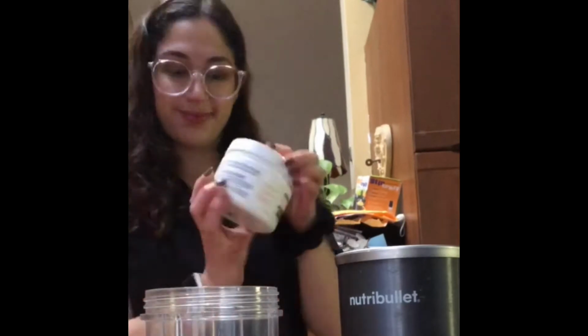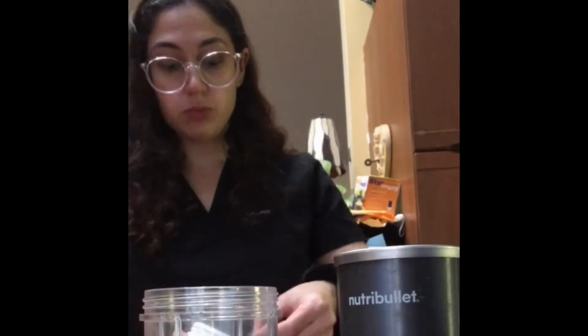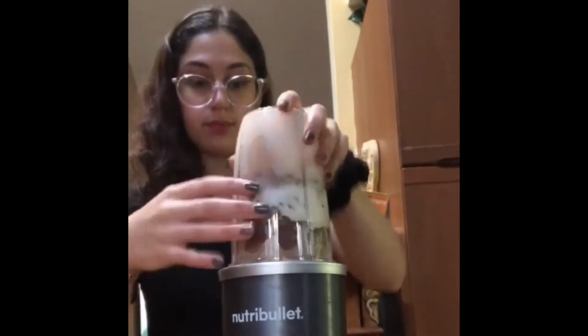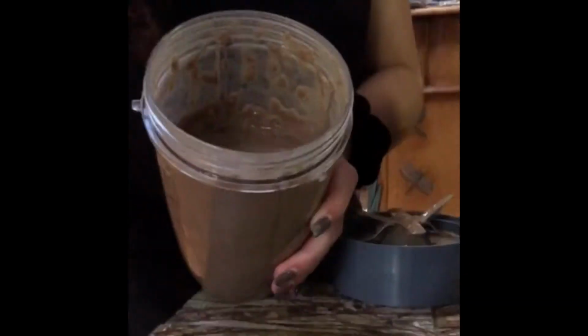For breakfast every morning, I have a shake before I walk out the door. I have some glutamine, which helps with recovery, a greens powder, an energy boost that has mushrooms such as reishi and cordyceps, almond milk, and then a chocolate packet. And I'm blending it all up.